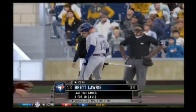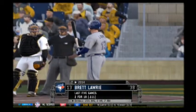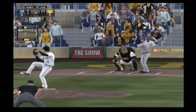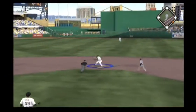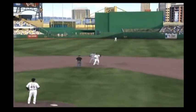Brett Lawrie will get his first shot at it here, and he's got to be hoping to turn things around because you see the numbers over the last 5 games. Not much going on there at all. And this is on the ground toward the hole. To Walker for 1. Back to Davis at first. It's a double play. 2 away.